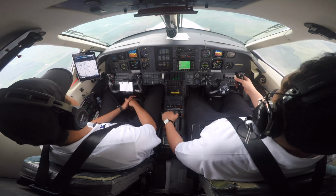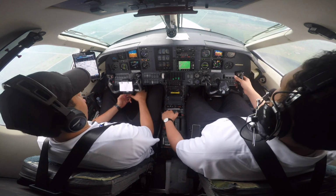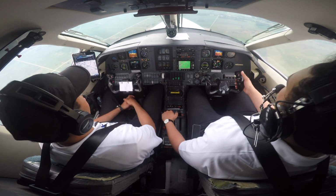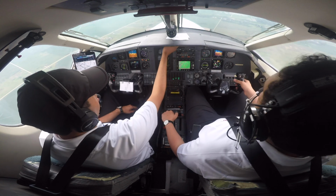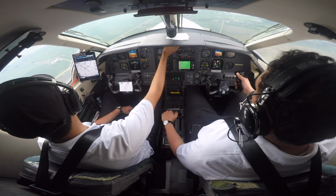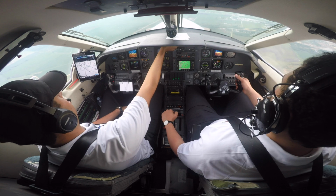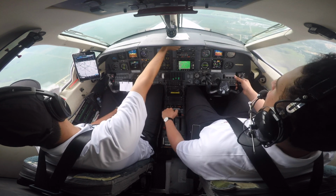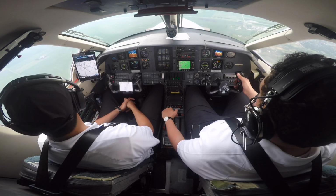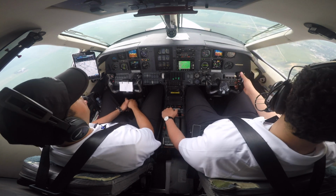Slow down. Be ready to hand fly the airplane because it might disengage. Yep. Not capture. Alt on. That's good right there. Yeah.